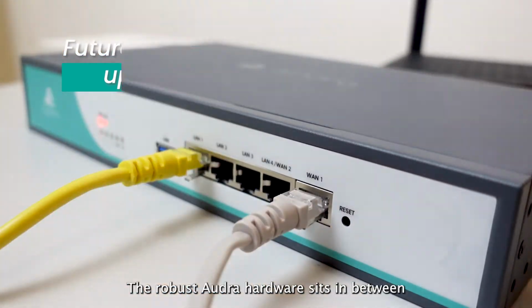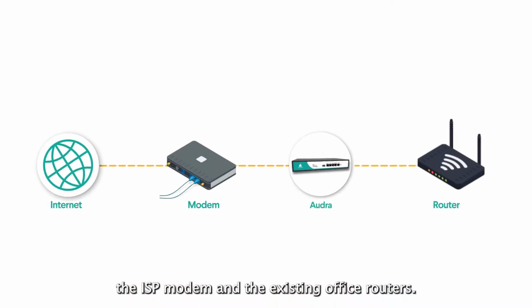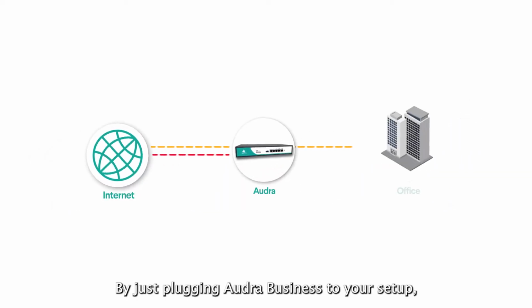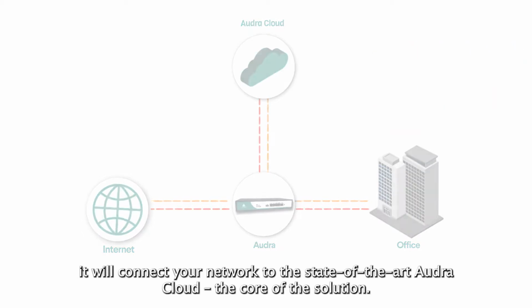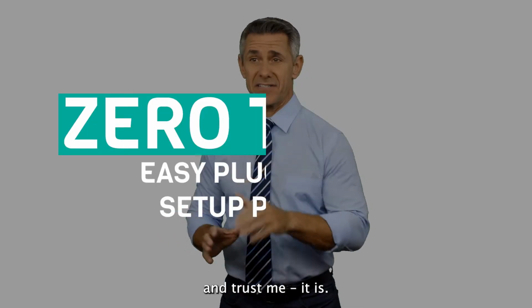solution. The robust Audra hardware sits in between the ISP modem and the existing office routers. By just plugging Audra Business to your setup, it will connect your network to the state-of-the-art Audra Cloud, the core of the solution. They say it's zero touch, and trust me, it is.